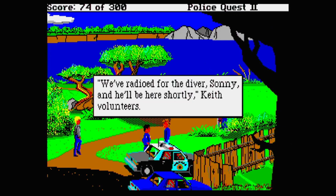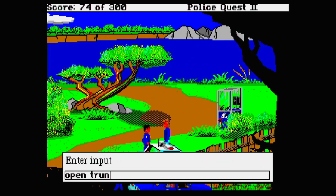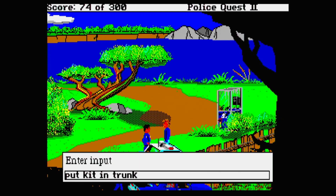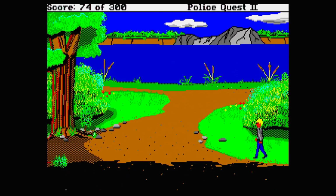We've radioed for the diver, Sonny, and he'll be here shortly, Keith volunteers. So while we wait, we might as well open the trunk. And then we'll put the kit in the trunk. It's not going to need that anymore. Close the trunk. And then the scuba van turns up over here. So let's just, there we go.